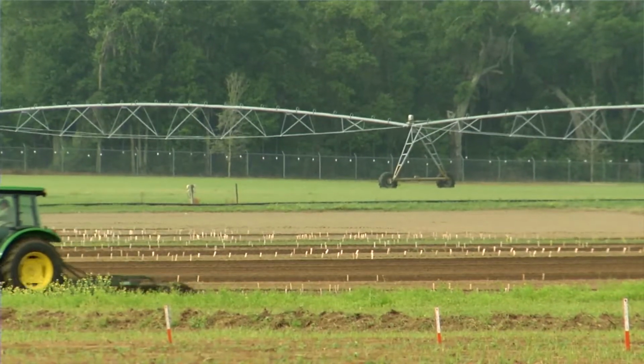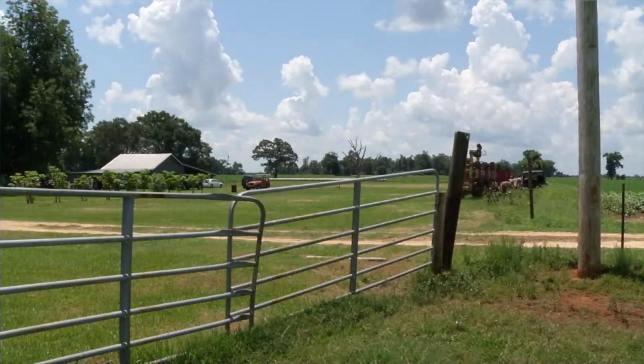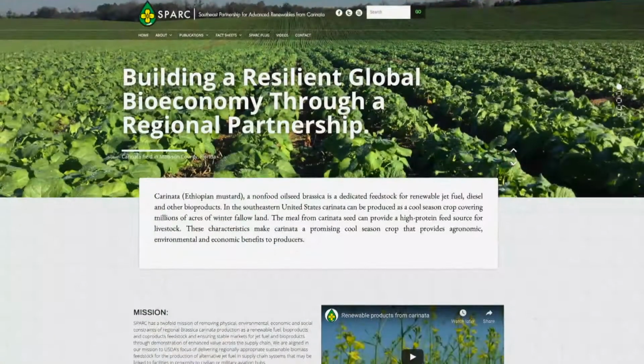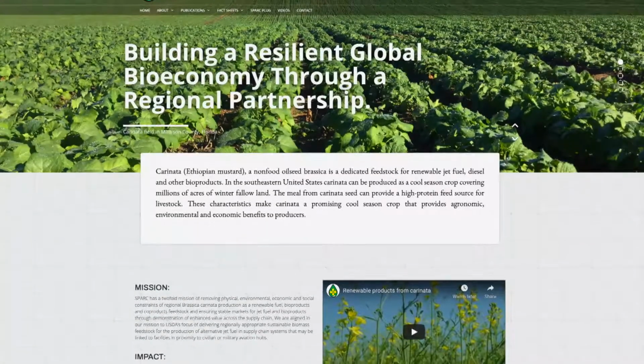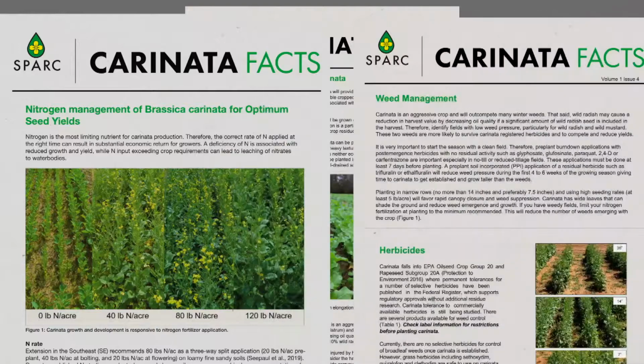Right now, farmers are having a difficult time sustaining their enterprises just because the commodity markets are difficult, and so they're looking for opportunities to increase their revenue, to maintain their operation, and to keep their farms, basically. To help spread the word about Carinata, the SPARC team at the University of Georgia Extension created outreach materials to educate farmers about the benefits of growing this crop.